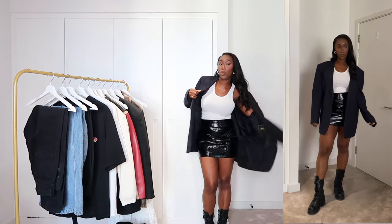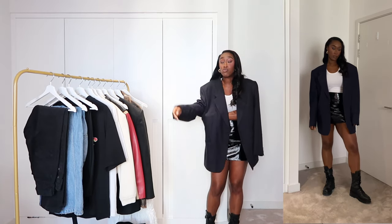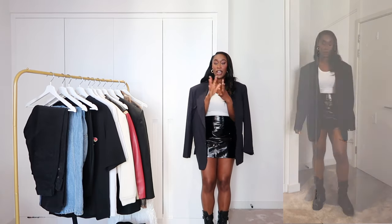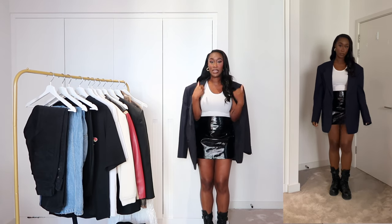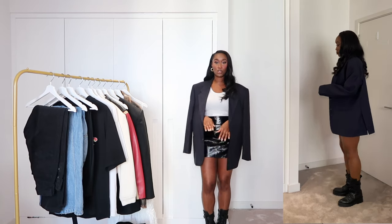And this is something you can also wear over the shoulder. I think when it's really hot and you're bothered, but then you're cold. You know that feeling when you're hot, but you're cold, but you can't wear a heavy jacket? That's when you need a blazer. So something like this is just so cute.